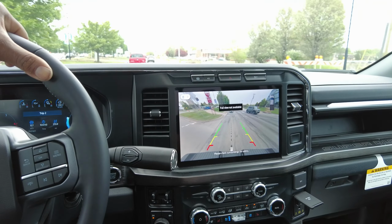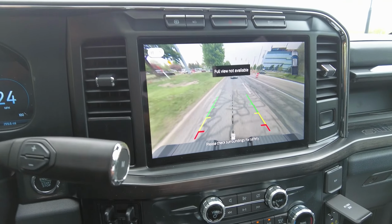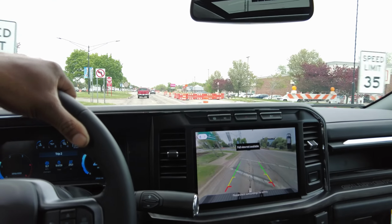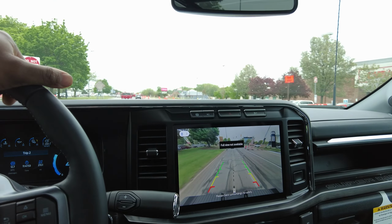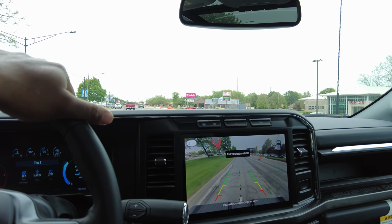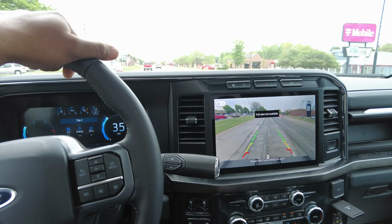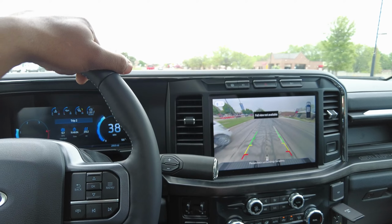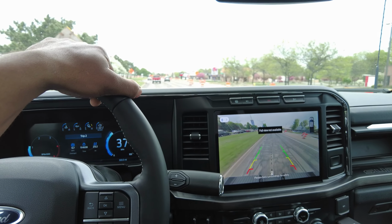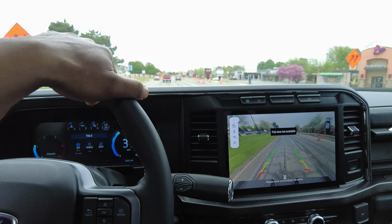What is the point of having this great big screen? Like, there's a car back there, and all you can see is that stupid writing right above where that car is. So it's cool that it's there, that it allows you to do this, and this thing will stay on here. I believe even if the vehicle stops, this screen will stay up and it will keep displaying behind me. Very cool.